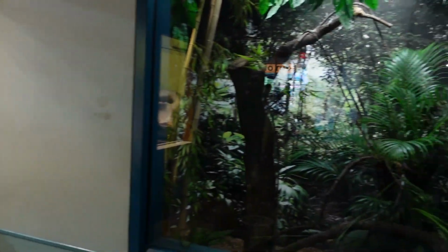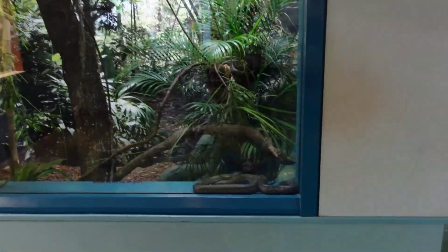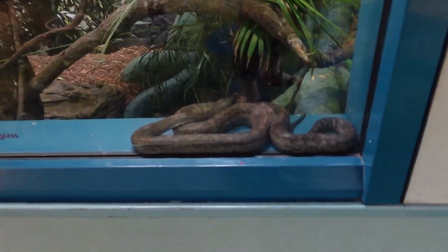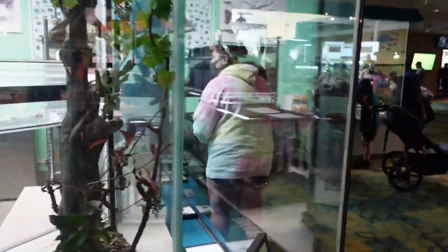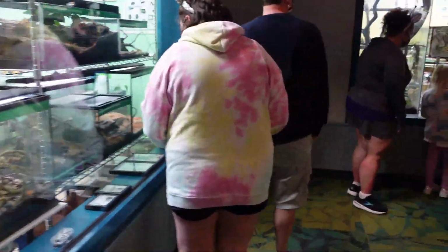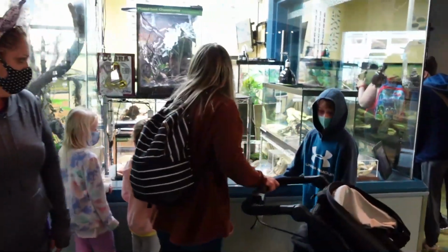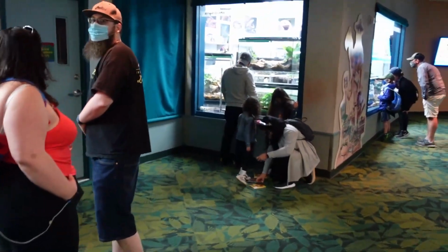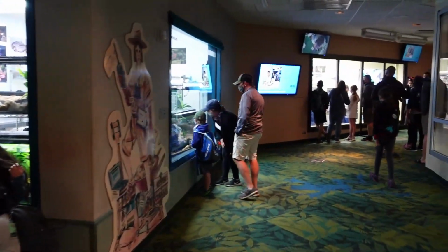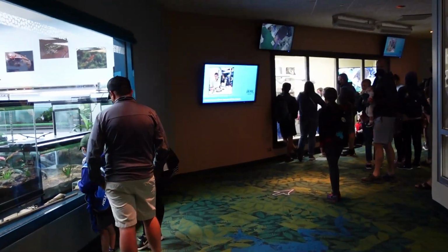If you keep going, you can see a bunch of snakes and frogs and other such creatures. Apparently they are performing surgery on something, so we're going to bypass all the frogs and the lizards and the snakes and the salamanders, and we're going to go straight to what we came here for.